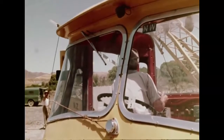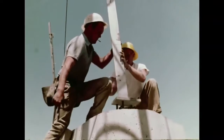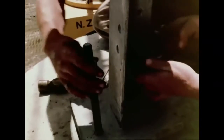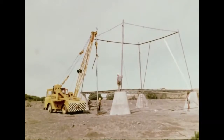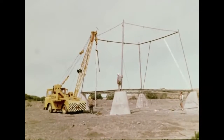In most locations, steel stubs are used. But where a tower must be set in a riverbed or near a bank where there's any risk of scouring by floodwaters, concrete foundations are used. Each of the 4 corner foundations is cast in concrete over the heads of a group of 3 concrete piles.